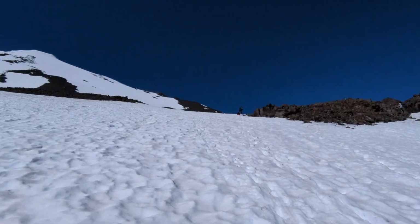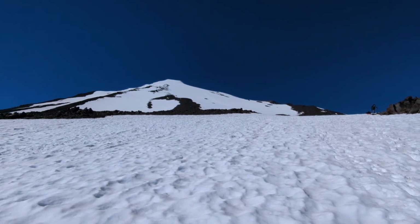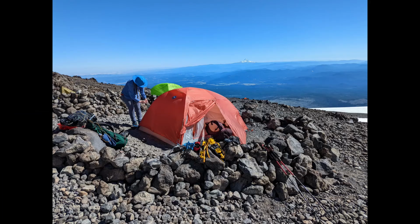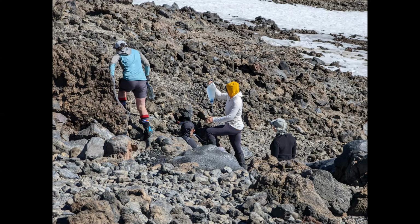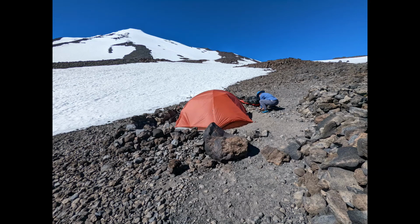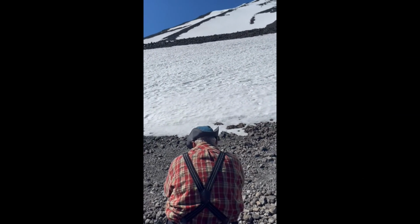And over there, our objective for tomorrow morning, to go up that long, steep slope. We call that the wall. It doesn't look so steep from here, but it's steep. It's Roger.